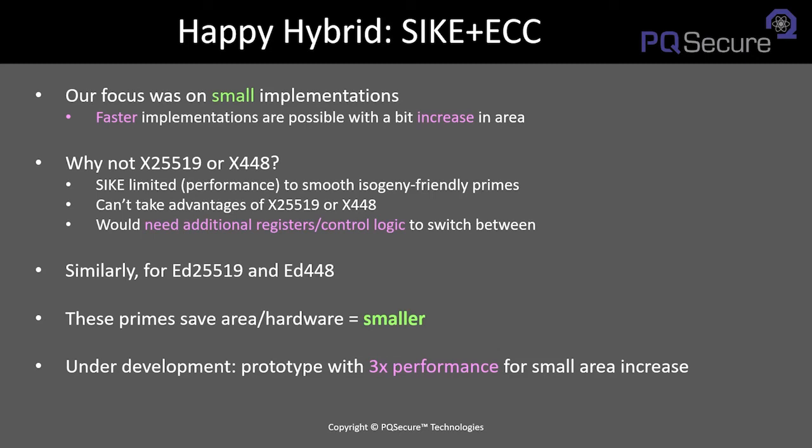So to summarize, this is the happy hybrid of SIKE and ECC. SIKE has the smallest public key sizes, which you can match well with ECC to only slightly increase the total public key size. It has similar computations to ECC, and it's also a very simple security assumption that has continued to be improved, like we've had smaller parameters throughout this PQC competition. Here, we showed a small implementation of SIKE X434, which is a hybrid implementation of X434 and SIKE P434. We are working on faster implementations. Actually, the bottom point, we have an implementation that triples the performance for only a small area increase.